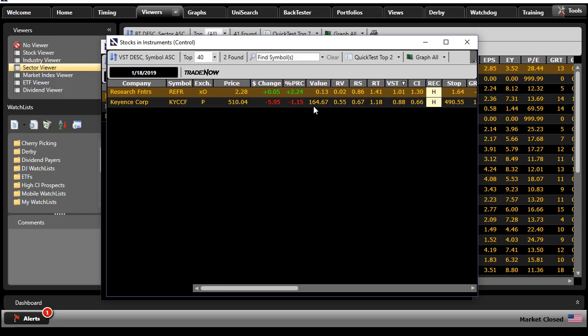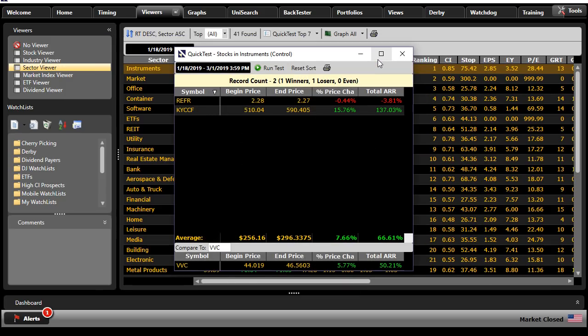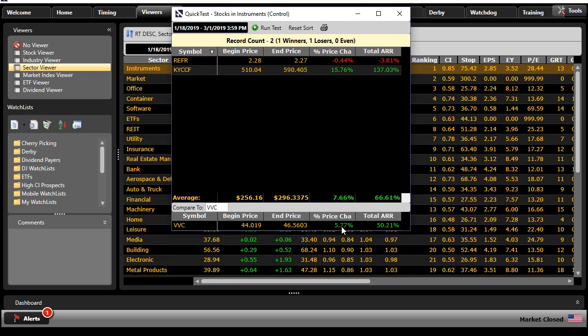Now, let's take these two stocks and quick test the top two from the confirmed up call, and see what they did. Well, we had one winner, one loser. That's taking us all the way up to current. These stocks reached a 7.66% gain, where the market on the VectorVest composite closed at 5.77%. One stock went down, but not by a lot, but we found a nice key gem here, up almost 16% since that date.